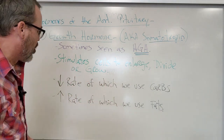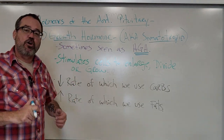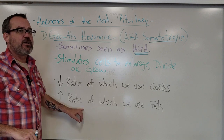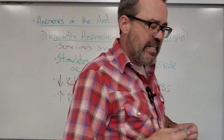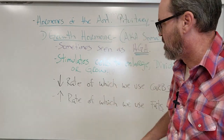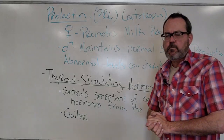But it also is going to decrease the rate at which we use our carbohydrates, and it's going to increase the rate at which we use fats, which is not something you're going to immediately think about when you think about growth hormone. This is some of the trickier stuff to associate with growth.